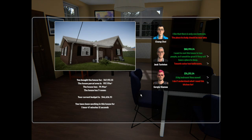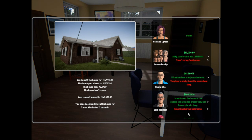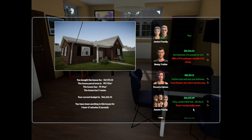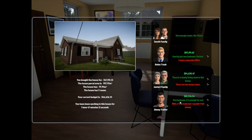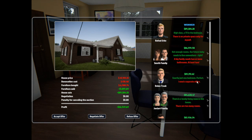$76,080,000. That's pretty good. Tenants value 2 bathrooms. Are you not getting it in this house, buddy? Big family room, love flowers. I didn't put anything extra in here. Too many rooms. Really? Look, you old bastard. One bedroom, perfect. Need separate office. Well, that's a separate office.